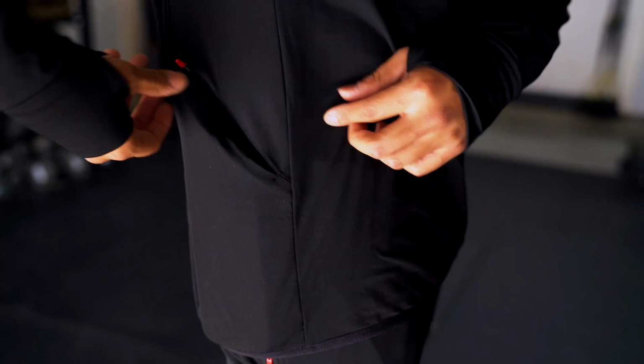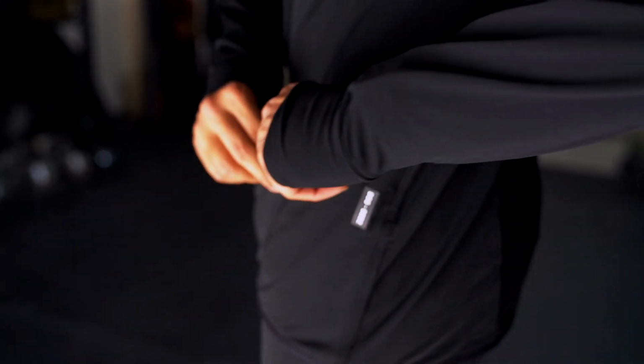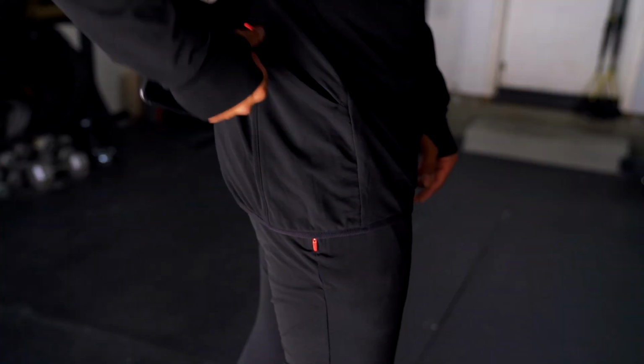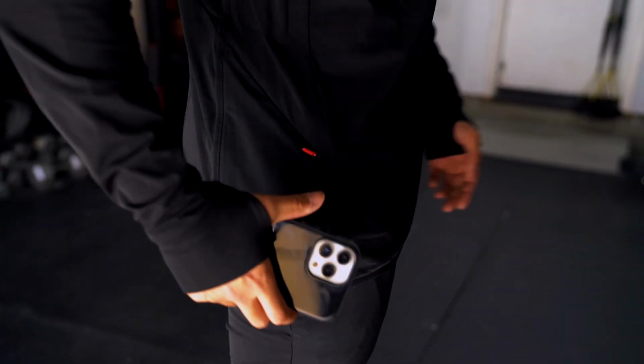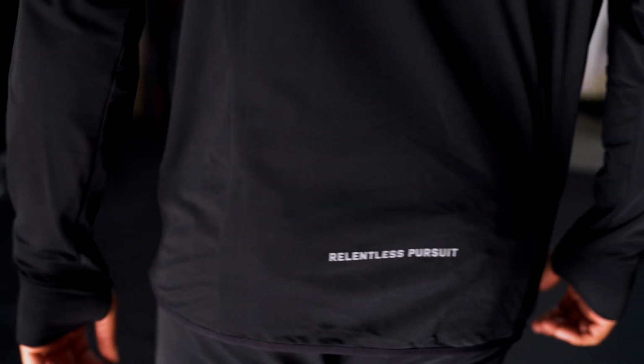Those are zipper pockets and they run along the side of the hoodie to store any of your items you might be running with, whether it be your phone, your wallet, your keys, and they are snugly designed. Again, being on the side of the body, they're just big enough to fit what seems like an iPhone, especially the width. These aren't like super baggy pockets either. So that's really cool. I'm excited to try that out. On the lower back, we're gonna have Relentless Pursuit in English, and that is going to be reflective.